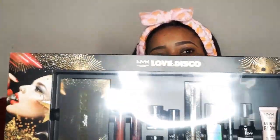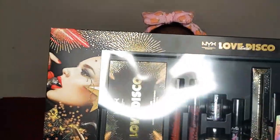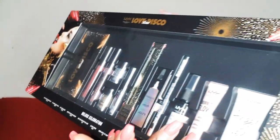I have this whole thing here for like 57 euros. This whole box, you can have for 67 euros. It's very reasonable because you pay for the eyeshadow palette, the primer, and the two lipsticks, and all these other items are free. Okay, so let's go into the video and see how I'm going to create my look with this box.